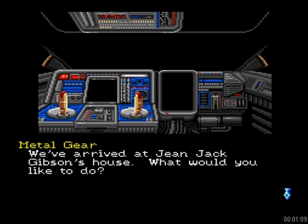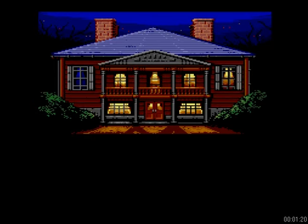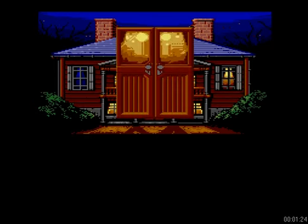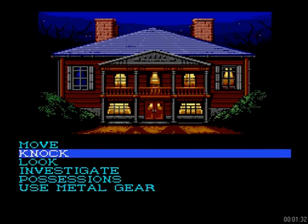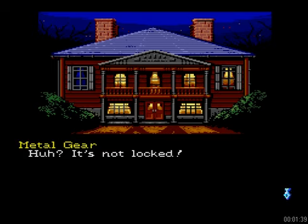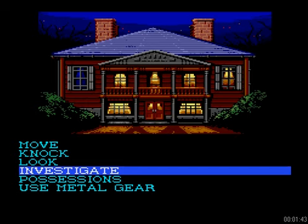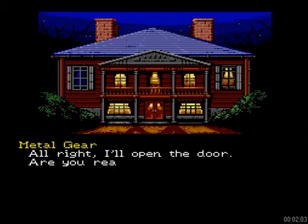We've arrived at Gibson's house. What would you like to do? Get out. Katrina! Katrina! There's no answer. It's not locked. Let's go inside.